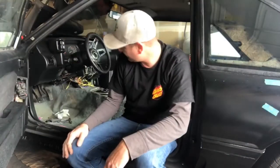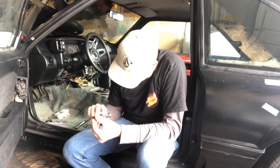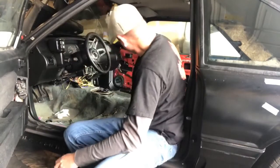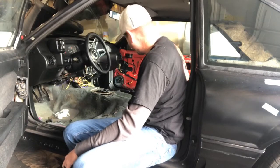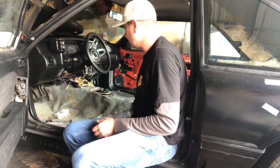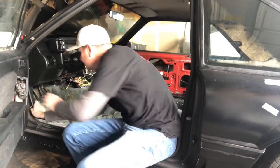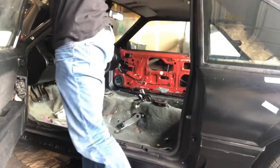Success pretty quickly, I'll say. That's not too bad. So I used a 15 millimeter for the seat bolts. This is a 7 millimeter for the double nuts that have the Torx in them for the backs of the console. And then what's this? An 8 millimeter for the sides of the armrest thing. So these aren't even screwed down, so those pop right out.